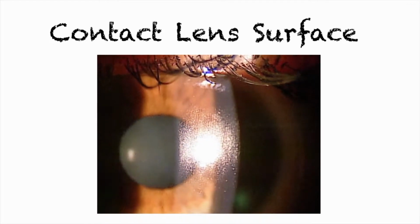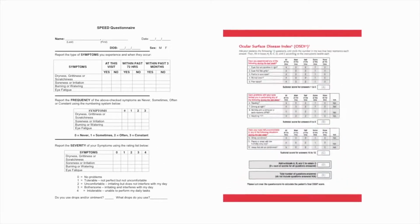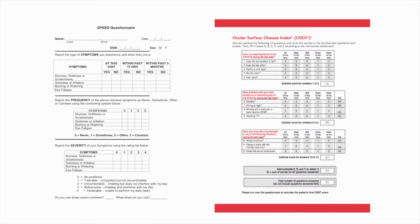We recommend putting a system in place to determine a patient's subjective symptoms and also assessing the surface of the eye in great detail in hopes to gather information that will be helpful when fitting patients with contact lenses. One of the first steps is to gather an adequate history of ocular dryness. Two examples shown here are the SPEED questionnaire and the Ocular Surface Disease Index, or OSDI.